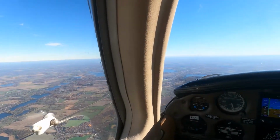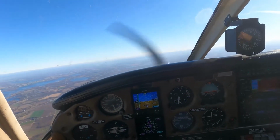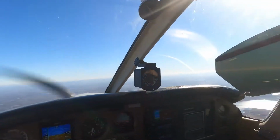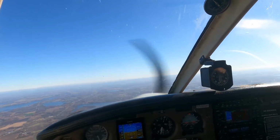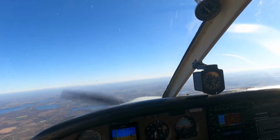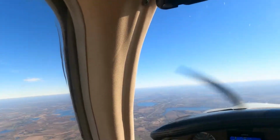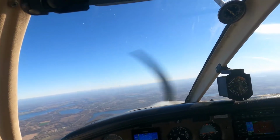Osceola traffic, 20 Uniform, we're going to enter a left downwind for runway 01. There's another Thunderbird at the Crystal, or no, the Flying Cloud Airport. Yeah. That one is really good. Nice. The FBO. Yeah, it's pretty nice. Have you been there? I have. You train at both Crystal and Flying Cloud? No, I've been sticking at Crystal. Pretty far drive. Yeah, it's about a 25-minute drive for me to get to Crystal.